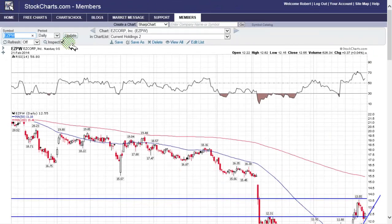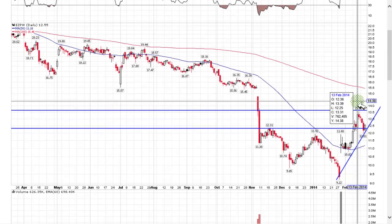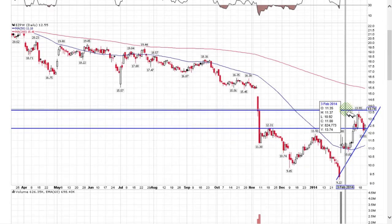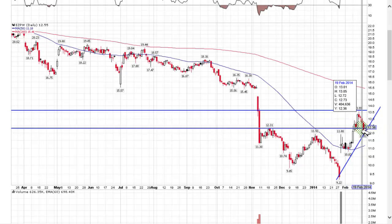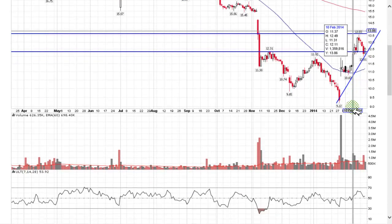Okay, next stock up is EZPW. Good pullback off of resistance at $13.55. I like the fact that it's retested the lower band of the rising uptrend channel twice now, two days in a row. This is one that you might want to nibble on, open up a position. I wouldn't add to that position until we closed above 13.55.